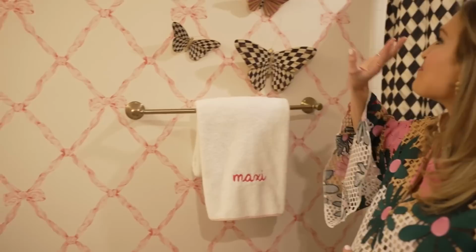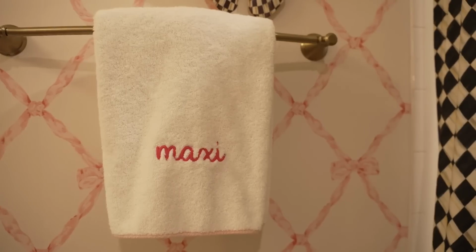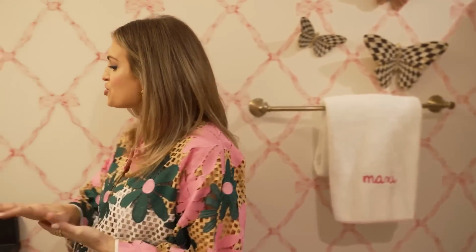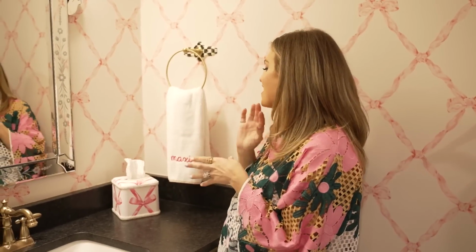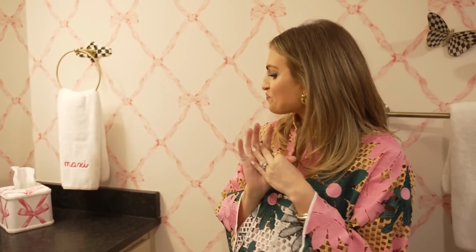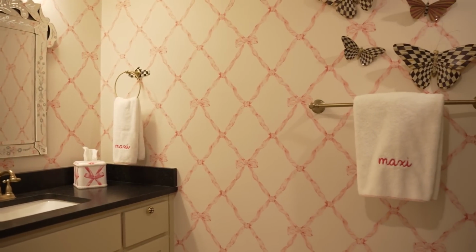And then we put the Mackenzie Childs butterflies up, her Wheezy towels. I love Wheezy as a company. Gina Bowhill, she has beautiful bow tissue boxes and little trash bins, and it matches the wallpaper. So I have that in here as well. And I just love that I could model it after one of my favorite places.